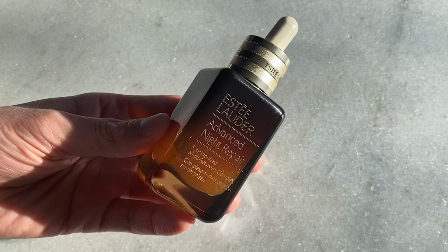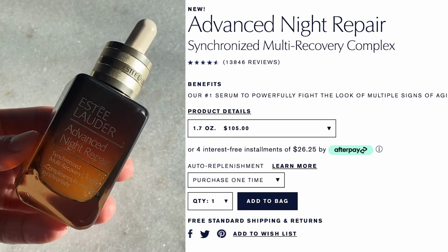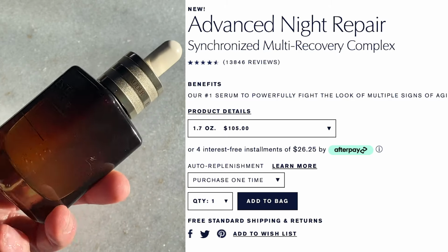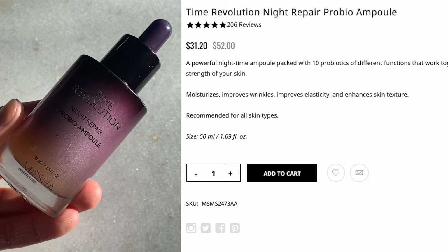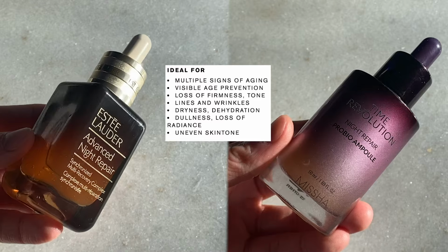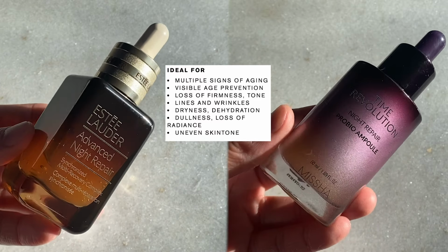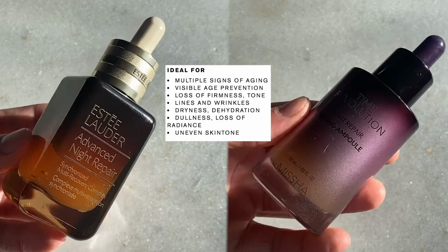Estee Lauder Advanced Night Repair Synchronized Multi-Recovery Complex for all skin types targets multiple signs of aging, and you get 1.7 ounce for $105. Missha Time Revolution Night Repair Probio Ampoule is also for all skin types, addresses multiple signs of aging, and you get 1.7 ounce for $32. Both of these serums target multiple signs of aging, including loss of firmness, lines and wrinkles, dryness and dehydration, and uneven skin tone. Now, when comparing price, I mean, they're literally astronomical. They're like apples and oranges. This is almost more than 3 times cheaper. Now, the price difference might be very shocking, but there is a lot more to consider other than price, so let's keep going.